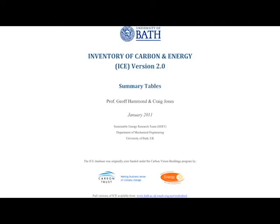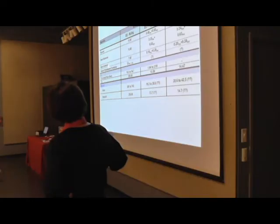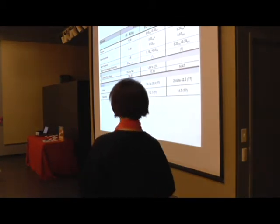There's this acronym called ICE, which stands for the Inventory of Carbon and Energy, and this is done by the University of Bath. They have come up with these summary tables that deal with the amount of energy and the amount of carbon emitted during manufacturing. It looks like this, and I know you can't read it, so we can zoom in and look at plywood and the amount of embodied energy and embodied carbon for plywood, and we can compare that to hardwood or veneer particle board or our titanium examples. This is a really good resource for understanding the amount of either embodied energy or embodied carbon in various building materials. As I mentioned, we think of cradle to gate, so coming out of the earth, going to the gate of the factory.